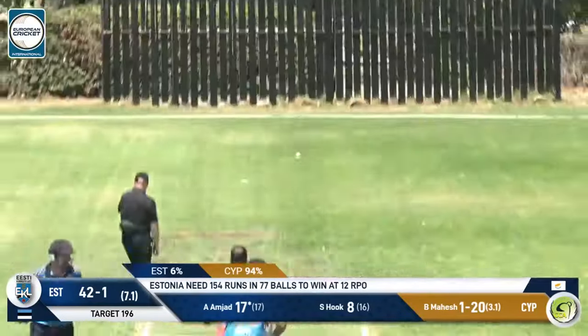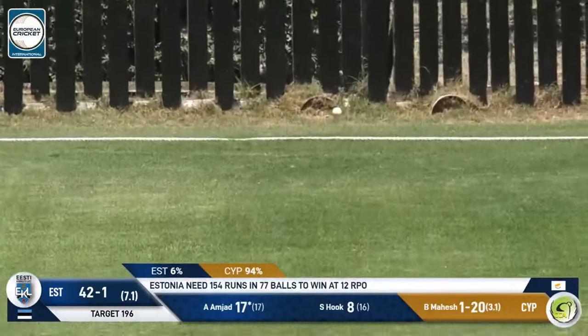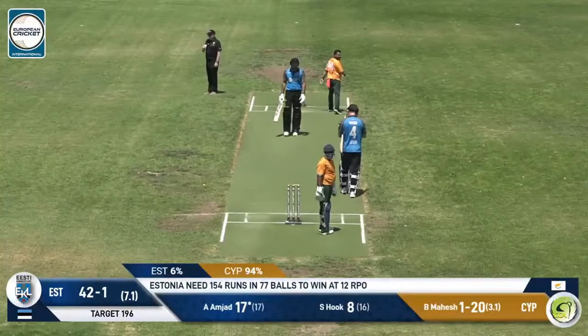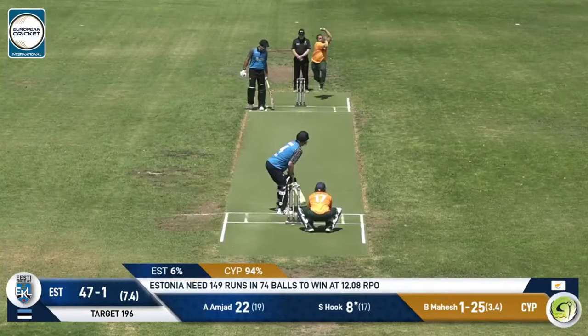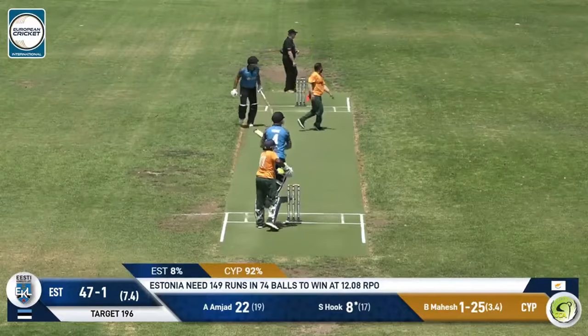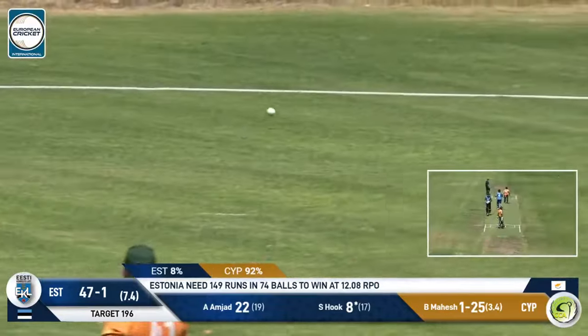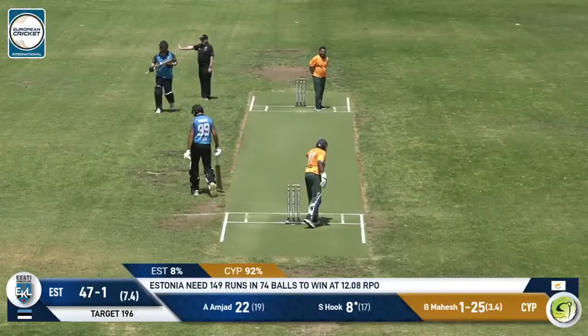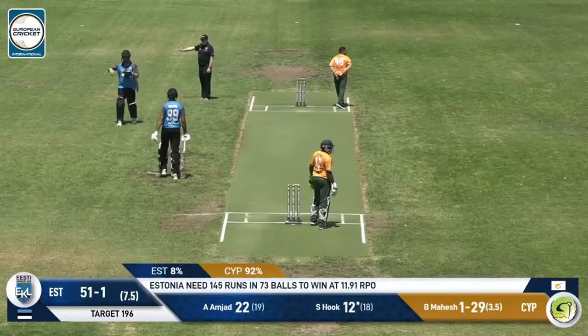That one, though, will be his third boundary, his third four, as he hits this hard into the ground, and he hits it dead straight, and that will give him four runs. Nicely played away by Hook towards extra cover, and not even Shahi is going to be able to get to that. So a good stroke there by Hook.